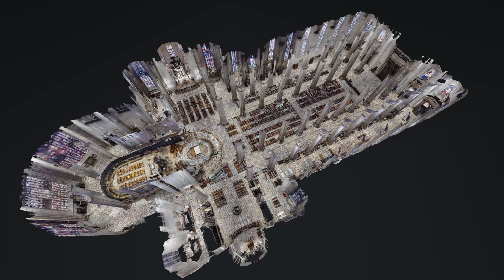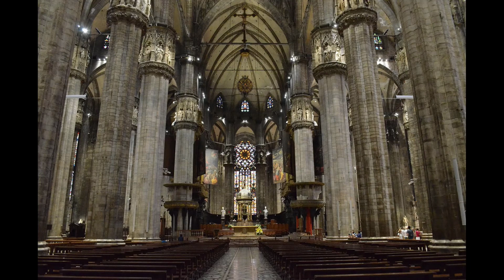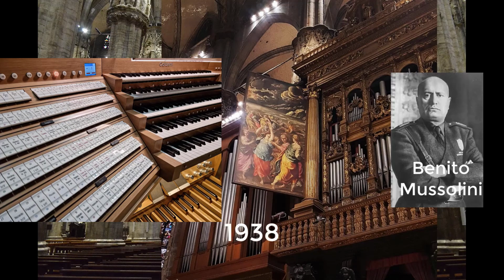Through the cathedral, you can see numerous sarcophagi of archbishops, altars of saints, and decorated monuments. Milan's cathedral also has the largest organ in Italy. It is a 5-manual, 225-rank pipe organ built on Mussolini's command in 1938.